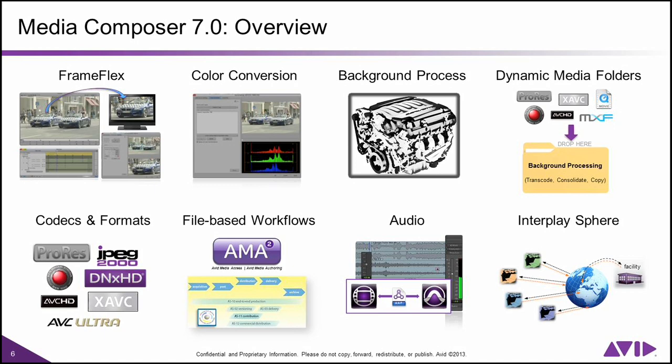Actually, I'll just go back a step. It's not that I don't care to talk about these other things, because they directly relate, in some cases, to Matt's question about the improved color conversion tools, FrameFlex for region of interest within higher than HD resolution, codecs and formats, a lot of AMA improvements in Media Composer 7, and a lot of audio tools like caching of waveforms. If you've spent any time on a Media Composer and waited to see the waveform build every single time you zoom, that's no longer the case. They build once and you can zoom in and out, and it's fine.